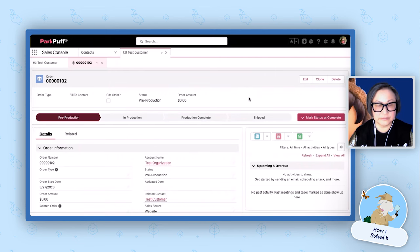Dev orgs are great. They're free. They're a great way to test functionality, really figure out your use case, and test things before you commit to a full org. So this is actually my dev org.